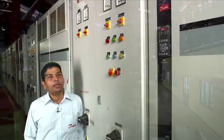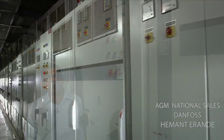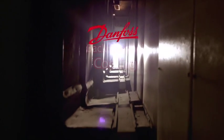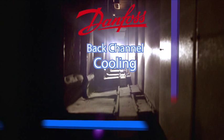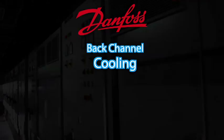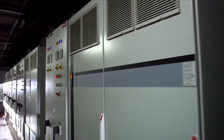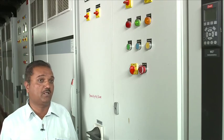During a pre-sales meeting with Shahu Sugar and team, with the consultant, we demonstrated our strong value proposition by using Danfoss VLT back channel cooling. Shahu is the only industry where they have implemented the unique concept of the Danfoss back channel cooling for their better benefits. A Danfoss innovation, back channel cooling allows a substantial reduction in capital and operational costs, resulting in longer life, higher reliability, and greatly reduced energy use.